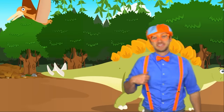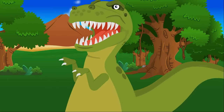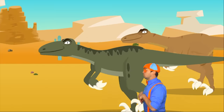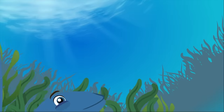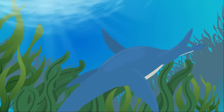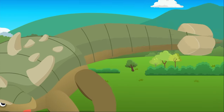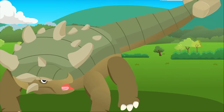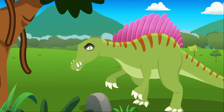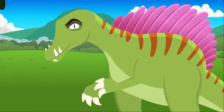Oh, I love dinosaurs. Roar! Raptors were smart and fast, and like wolves they would hunt in packs. The Elasmosaurus was the king of the deep. He'd swim around in the sea. The Ankylosaurus had a tail like a hammer and a body that was built like a tank. And the Spinosaurus had a spine like a sail, and they looked quite a bit like a crocodile.